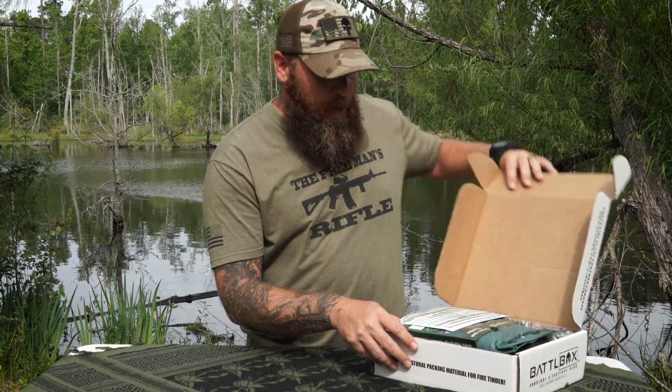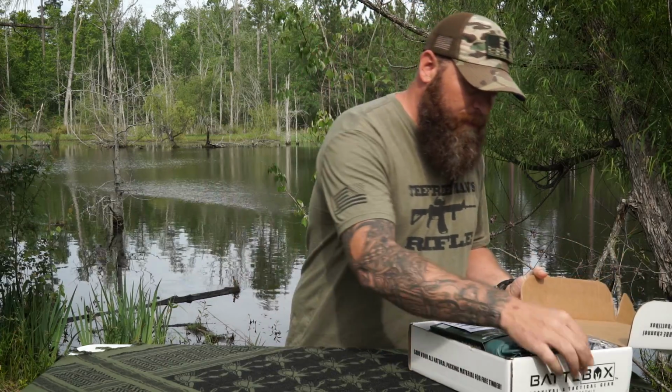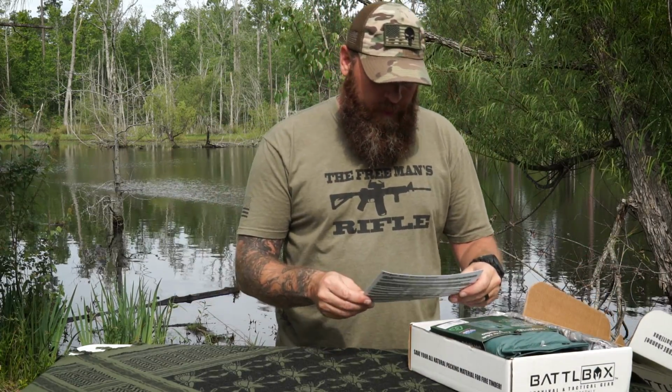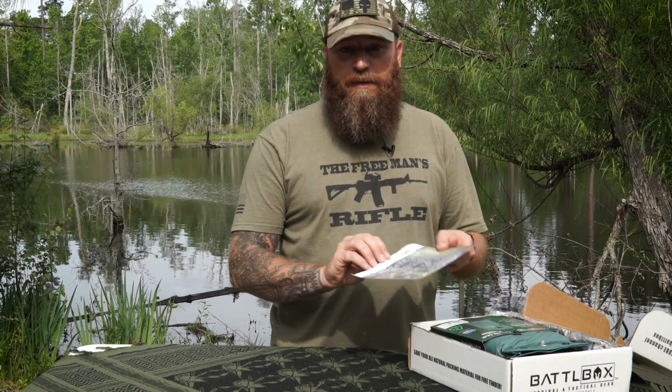We actually got some bad weather coming in this afternoon, severe thunderstorms and stuff like that. So it's kind of fitting for this box as well. So again, outdoor weather protection.